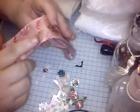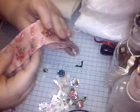And we've got some wired ribbon, great for making flowers with. I do have this in green. What else have I got it in? Green, grey and blue, I think. But now I've got the pink as well, so I'm pleased about that, because a lot of my friends like pink.